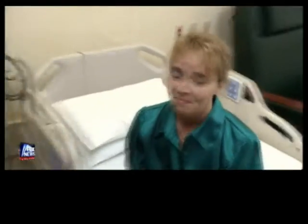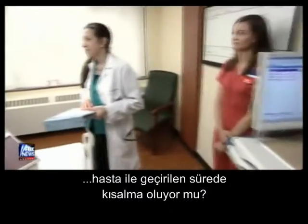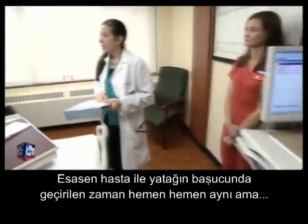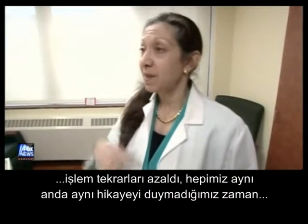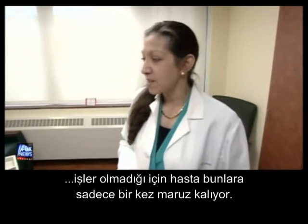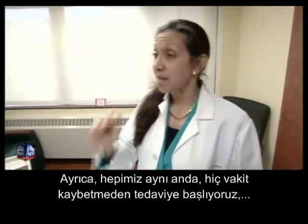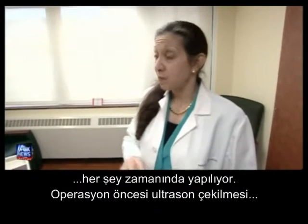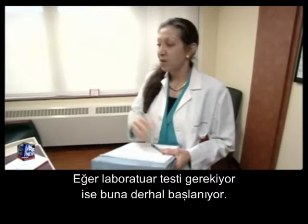Doctor, does it cut down on the amount of time in seeing a patient when you have your whole team at once as opposed to the normal way we see it, which is spread out? Actually, we spend about the same amount of bedside time with the patient, but the greatest part is that there are fewer callbacks of things that weren't clear or need to be done again later. And because we're all here at the same time hearing the same story, the patient is only put through all of that process once. Also, we can start from the very get-go, making sure that everything is done in a timely fashion. If they have to have that ultrasound before they go to surgery, the nurse knows that's a priority. If they need this or that lab test, then we have that started immediately.